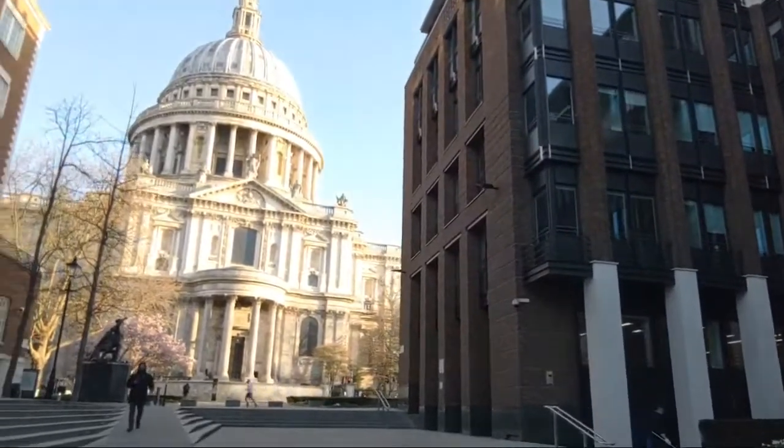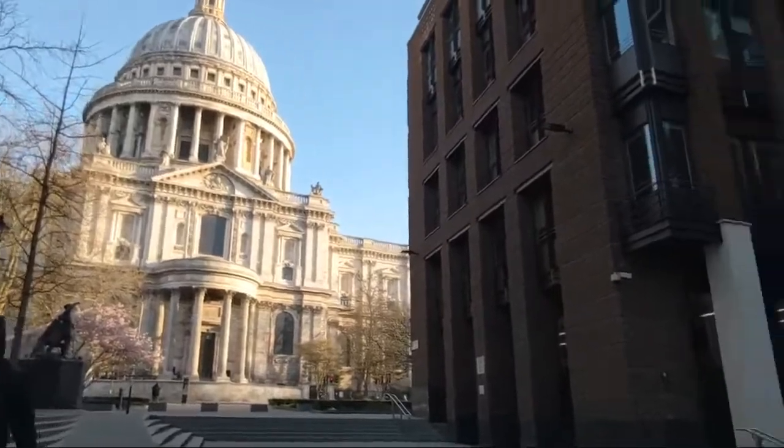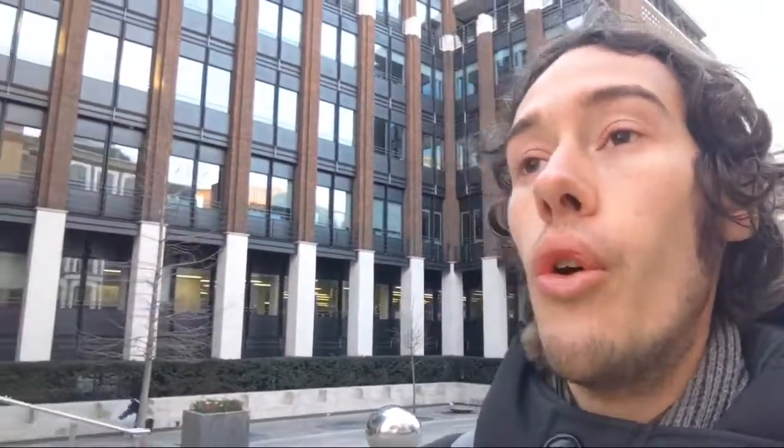And whilst we are slowly finishing off the tour in front of the beautiful St. Paul's Cathedral, are there any other questions you have about London, maybe? Or about Harry Potter and film locations they used?